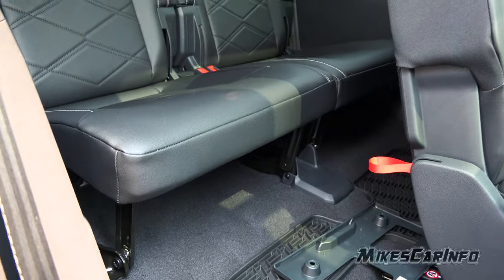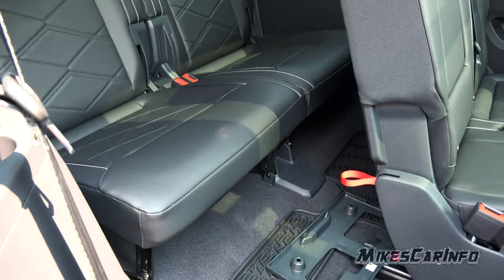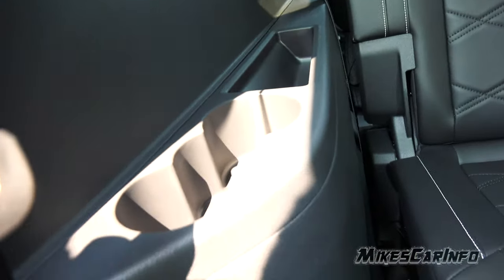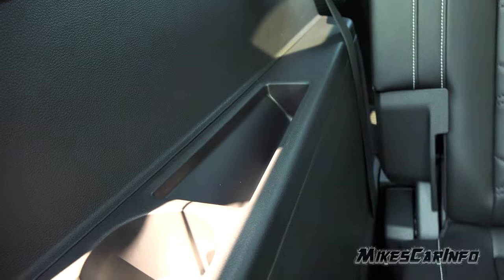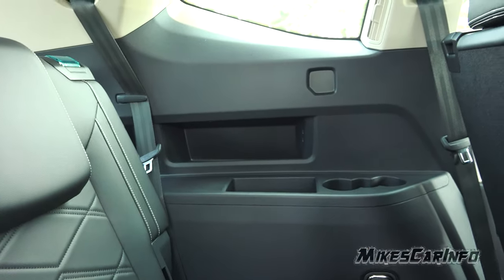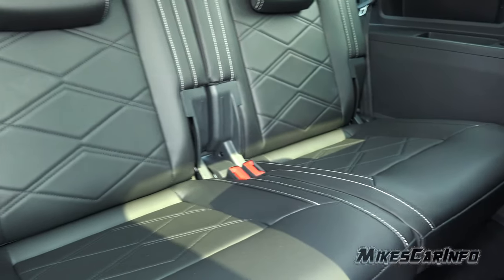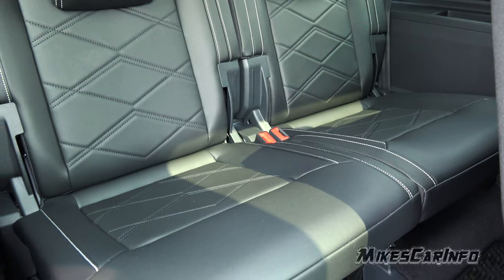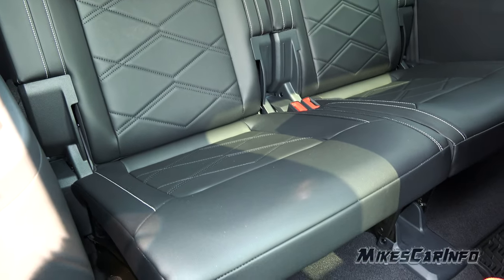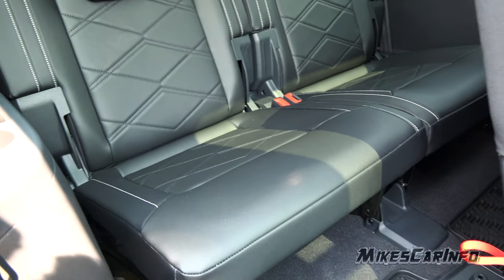And check it out, look how high those third row seats are from the floor. Like an adult could sit in the third row. It's pretty impressive. Now there's cup holders back here. There's storage compartments here as well. You see a little cubby over there with USB charge ports. And just a lot of space there in the third row. And it does maintain the diamond quilting in the third row seats as well. And the stitching. And these seats do fold down if you need to add to your cargo space.